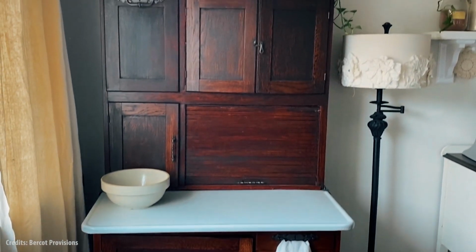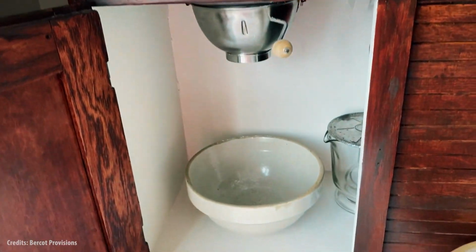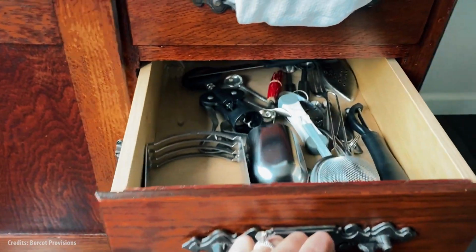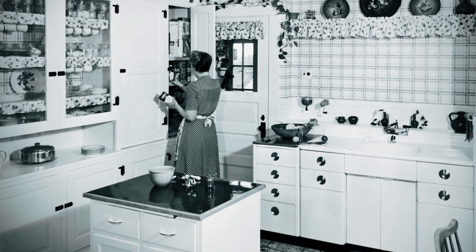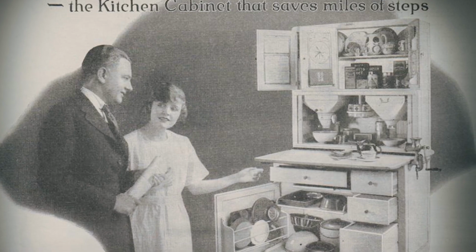Typically constructed of oak or another hardwood, often with a white enamel interior for easy cleaning, it centralized kitchen tasks, improved organization, and added much-needed storage and workspace. The rise of built-in kitchen cabinetry in the 1930s and after World War II led to its decline.